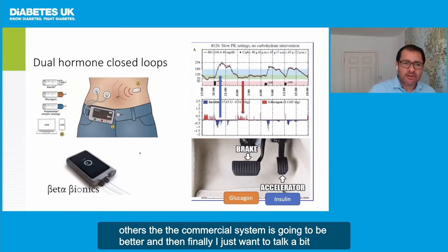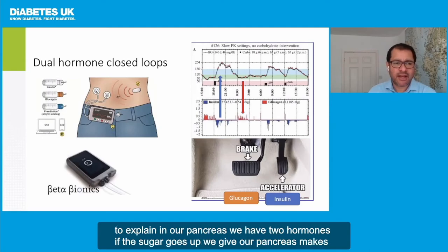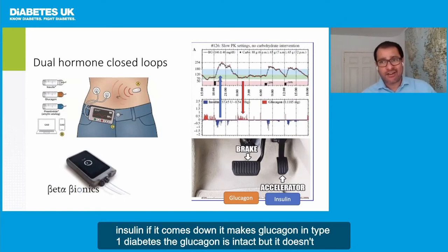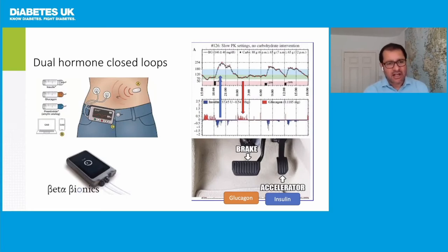And then finally, I just want to talk a bit more about a couple of things. So there's a lot of talk about dual hormone closed loops. Just to explain, in our pancreas, we have two hormones. If the sugar goes up, our pancreas makes insulin. If it comes down, it makes glucagon. In type 1 diabetes, the glucagon is intact, but it doesn't respond. It doesn't increase in response to the low sugar. So it's just there in the background.